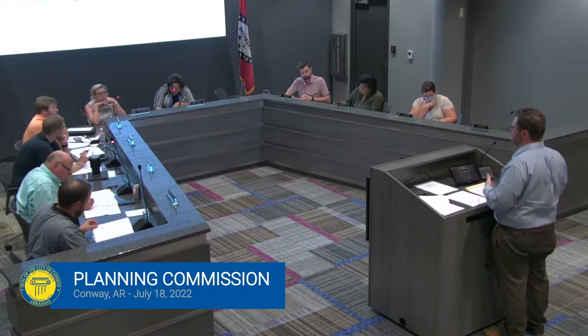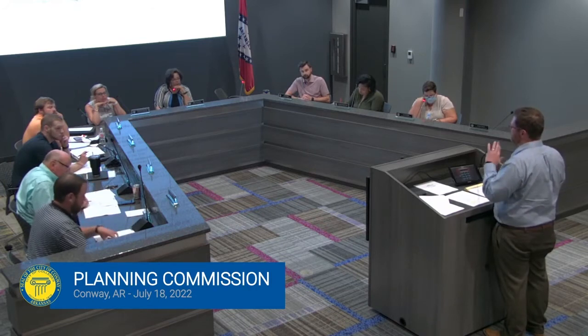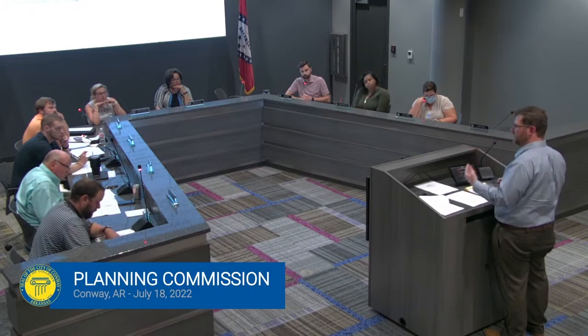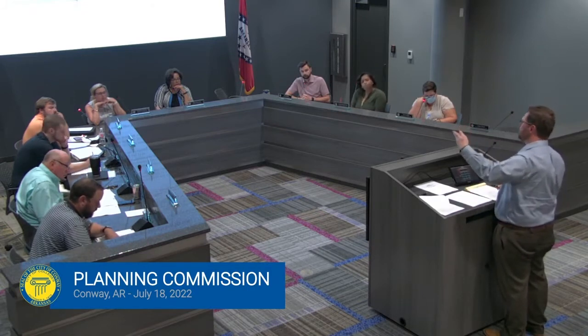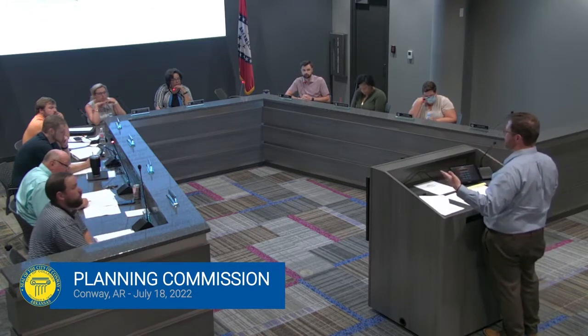So, when we say content neutrality, basically you have to read the content of the sign to determine whether it complies or not. A sign ordinance wouldn't be content neutral if you had to look at it and say, well, we allow political signs, and it's like, that's a political sign. So that would be an example of where a sign ordinance wouldn't be content neutral.